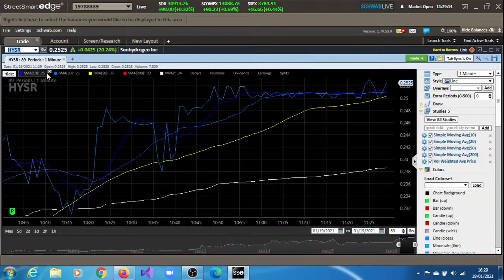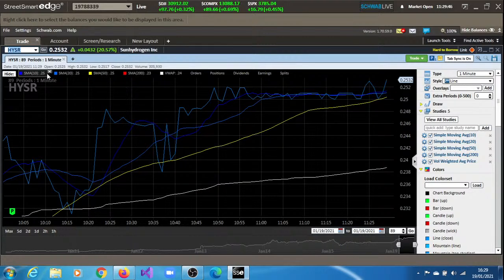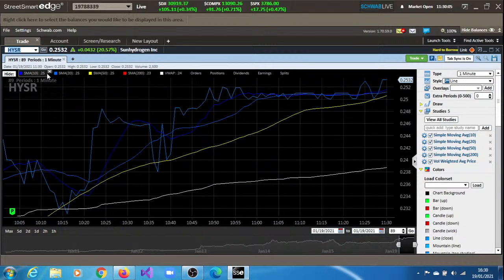So Sun Hydrogen is currently up 20.24%. You must have heard about their Gen 1 and Gen 2 technology, where in the Gen 1 they were able to extract some hydrogen from, I believe, water. It's definitely not from any hydrocarbon, and it worked. There's a YouTube video about it, or if not on their website. But they're now working on the Gen 2, which will employ nanotechnology to enhance the solar energy and further extract yet more hydrogen. So the company is very much in the development phase.